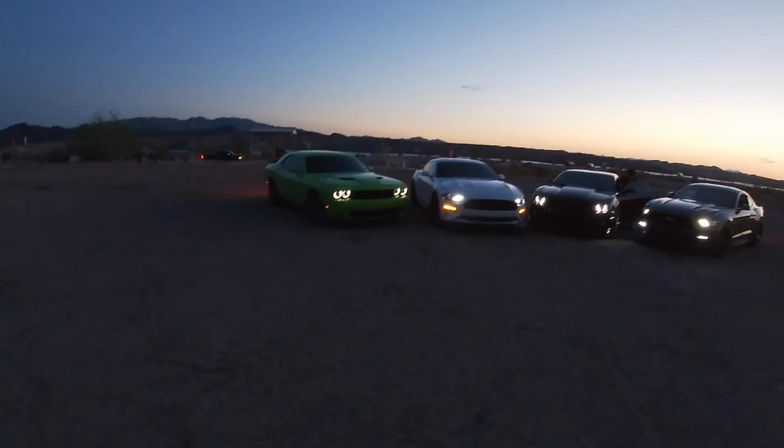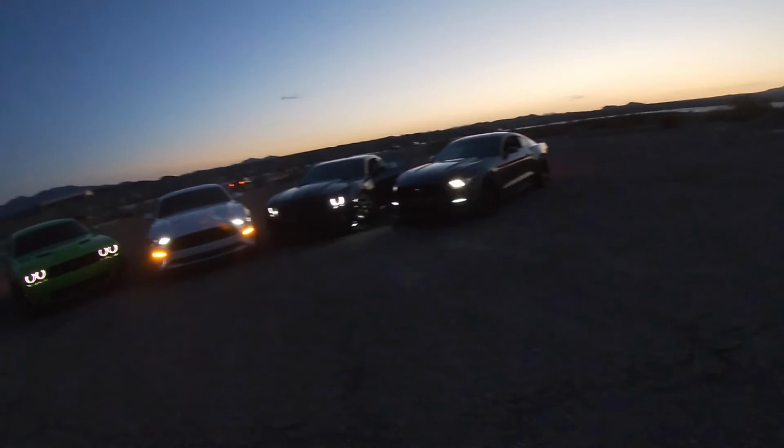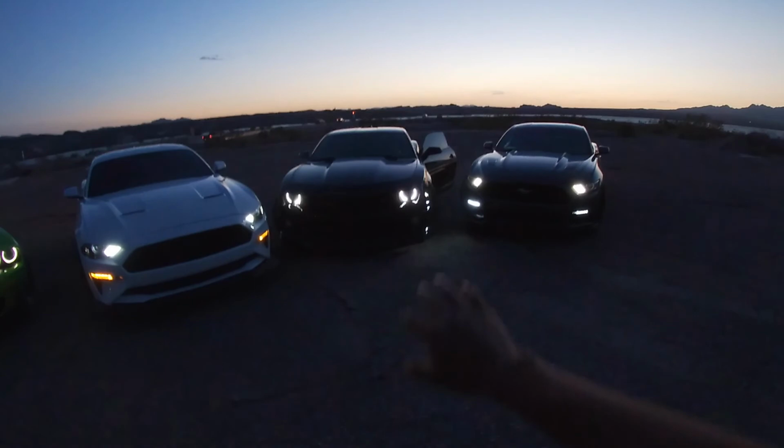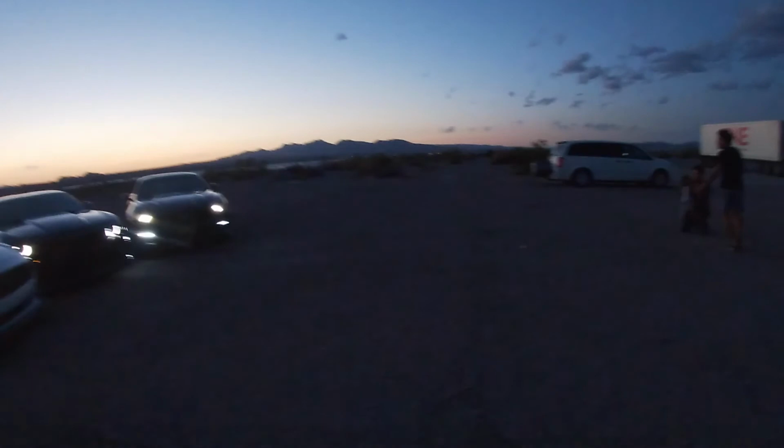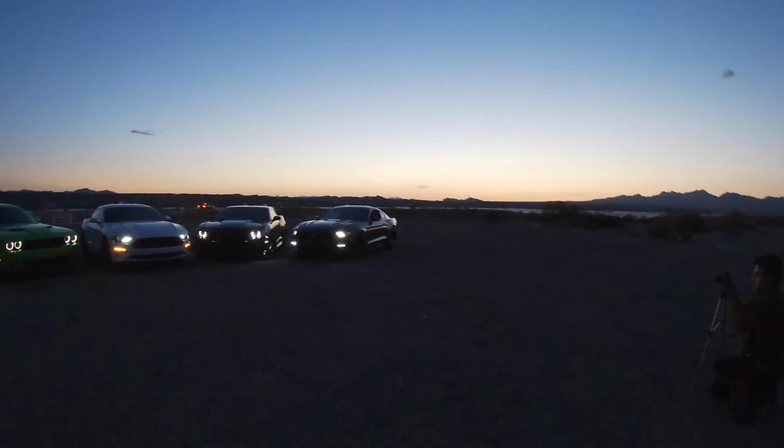Got Challenger, Mustang, Camaro, another Mustang. We got Saul over here with his camera. Fresh looking cars. Sorry, that's bright. But yeah, cars looking clean, looking fresh. Got the picture. Oh, that was so good. Hell yeah.